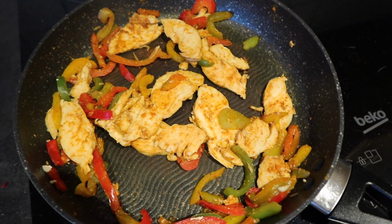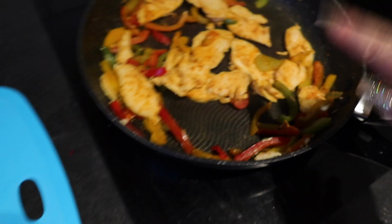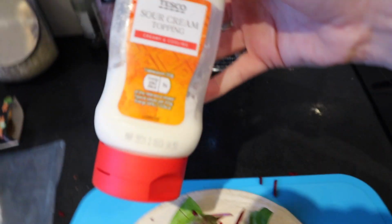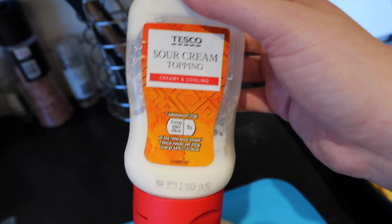So that is nicely heated through there, and I've just put some salad on top of my Lodo base. I'm going to add that on top and then put a tablespoon of this on top of that. So it's 1.5 cents for a tablespoon.